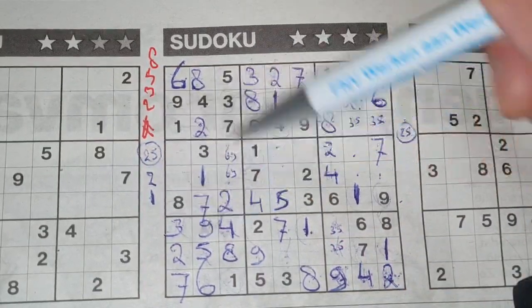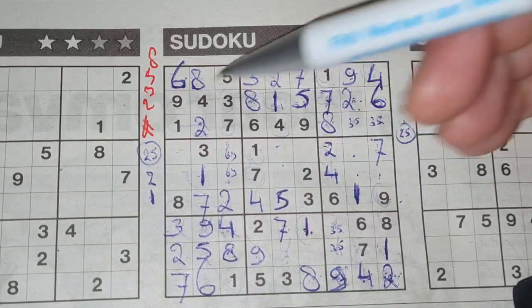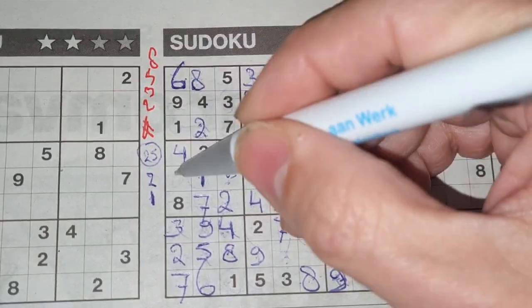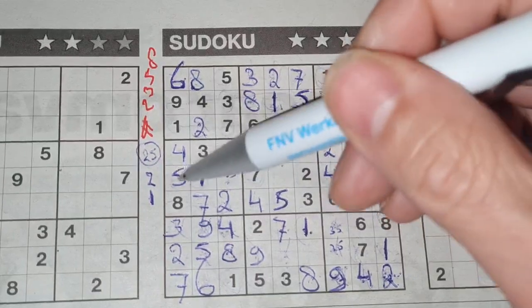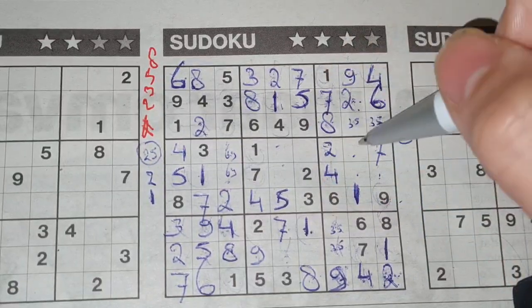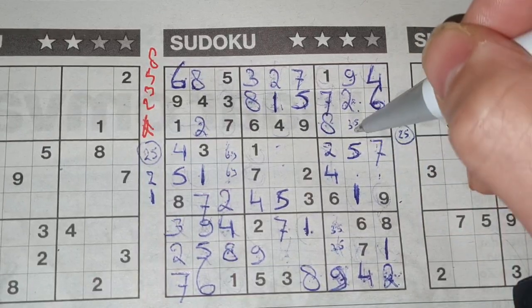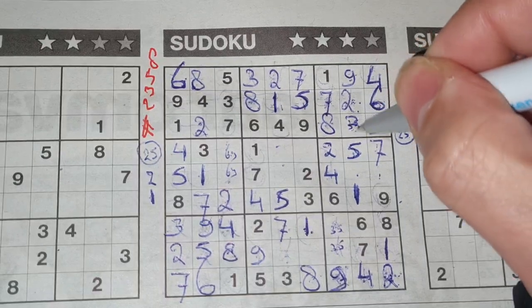The other pair in this big square should be the numbers 5 and 4. We see here 4, no 4 there. 4 should be here, and the 5 goes in there. 5 in this row, 5 in the middle row, so the row above. The only place for the 5 should be there. Now we have a 5 here, so this box cannot be 5 anymore. This box should be the 5, and this should be a 3.